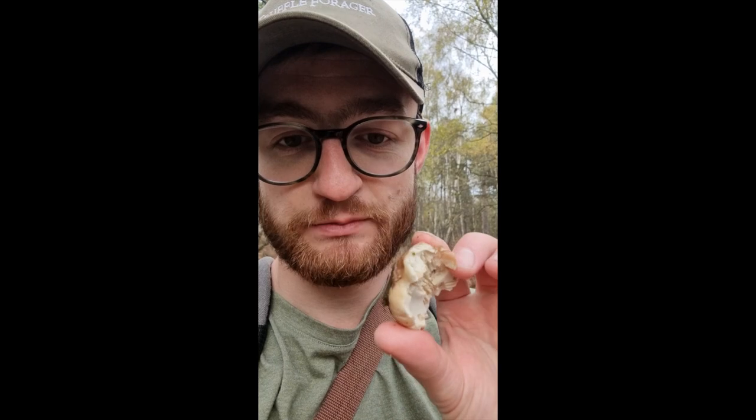Would you believe it? What's the date? 24th of November, UK. And this is a little porcini cap. Couldn't find the rest of it. Some animals had a nice meal, but that's a good find. No beefsteak, no nothing else.